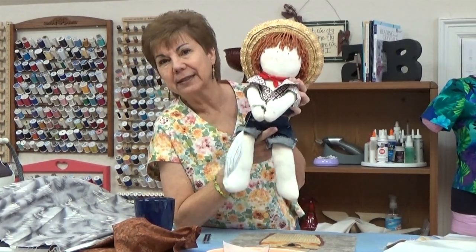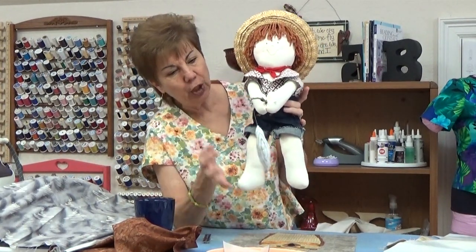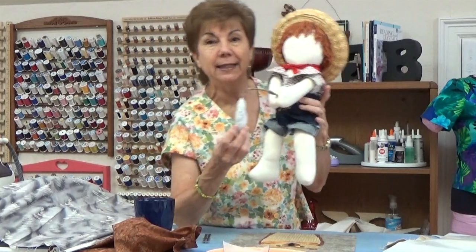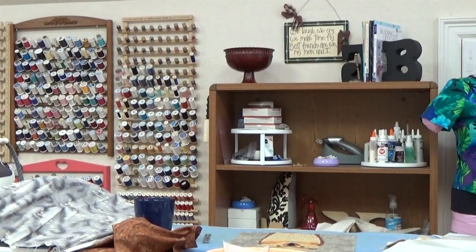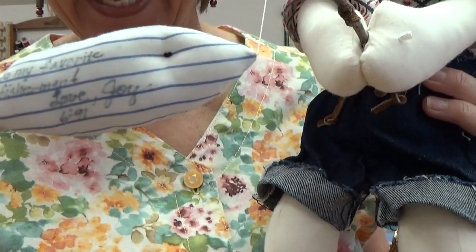And of course Jerry's like, well, I don't know why you made me a doll, that's so weird. But look how cute he is. He has a fish, and it's a striper. You know, we have stripers in this lake down here. See his striper fish? And it says, what does it say?